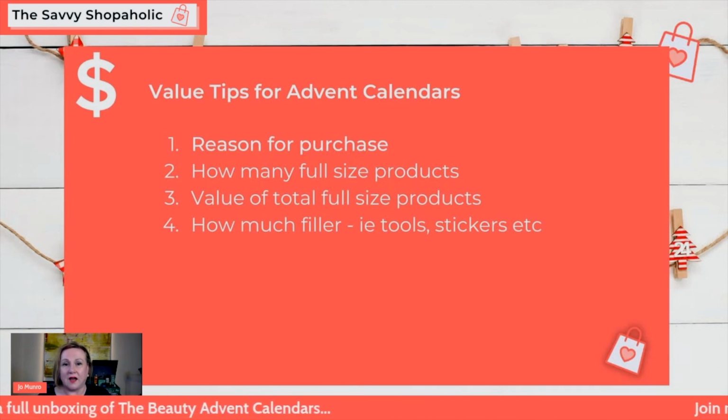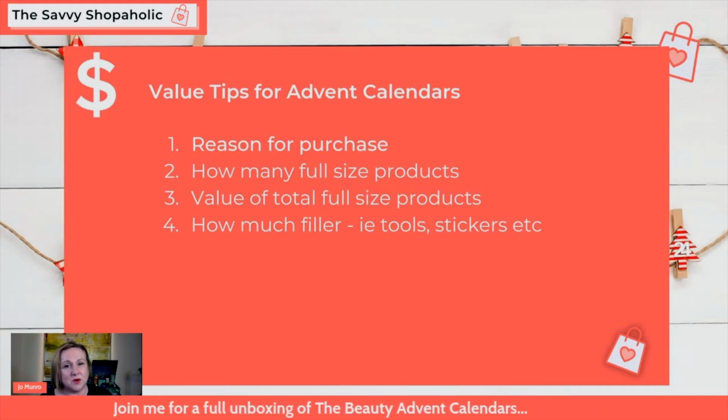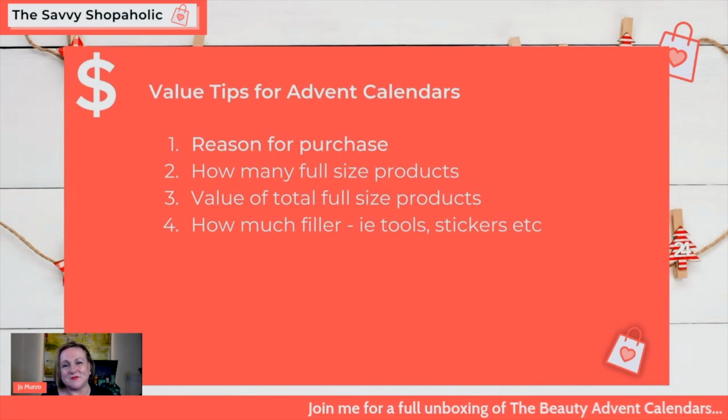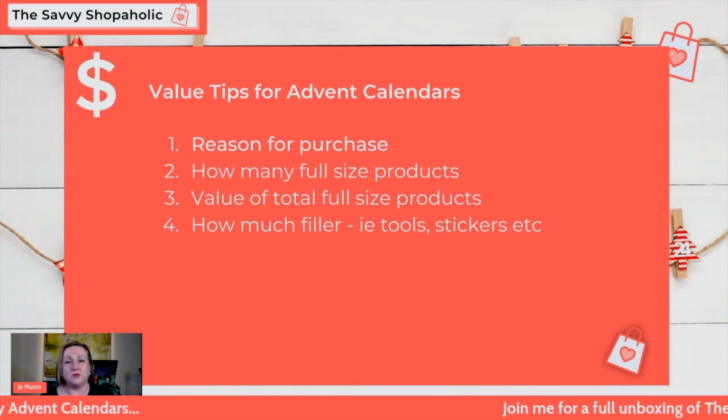But last year, I think it was last year, there was a very premium brand that in their advent calendar box had stickers. And I just thought that was insulting. There's no value to that. Nobody wants to put a sticker. It's craziness. Anyway, so I don't count that stuff. Total of your full-size products, total value against the value of the box, and that will give you a pretty good rule of thumb. And that's kind of the rule of thumb I use in all my shopping.